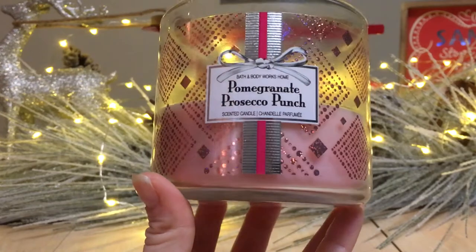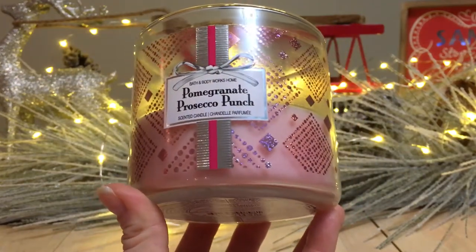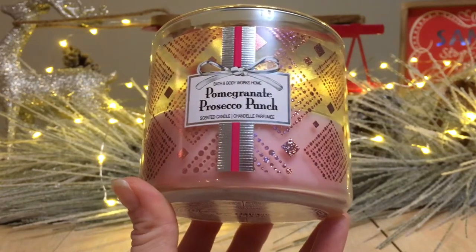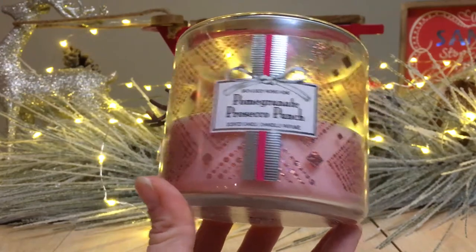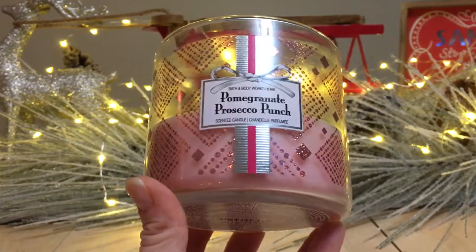It definitely came out, but it wasn't clawing like, for me, Bath & Body Works, what is it? Pumpkin pecan waffles is just too clawing, or summer boardwalk, that's just too much for me. This was actually just right. So the throw was fantastic. I would say 8.5, 9 for sure.